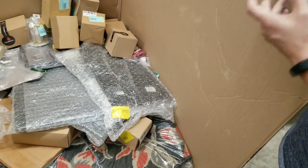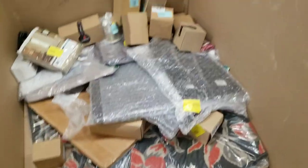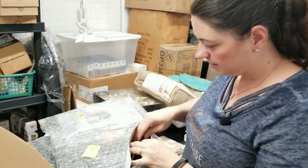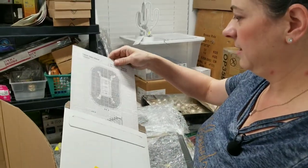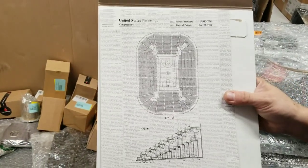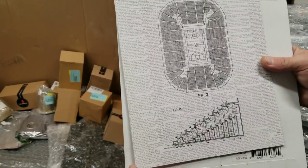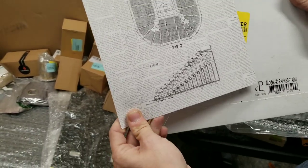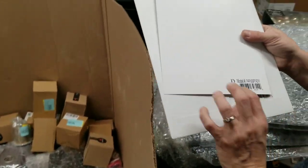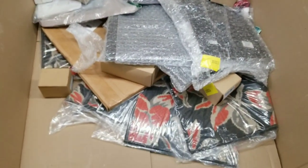All right, this is probably another print. Mm-hmm. Framed patent art. Yeah, so it's art. Do you want to see what the art looks like or not really? Of course we do. Let's see what it looks like. Stadium? Yeah. United States patent. What is the patent of? That is interesting. Patent art. Okay. Hmm. Probably a million-dollar patent. Lots of patent.